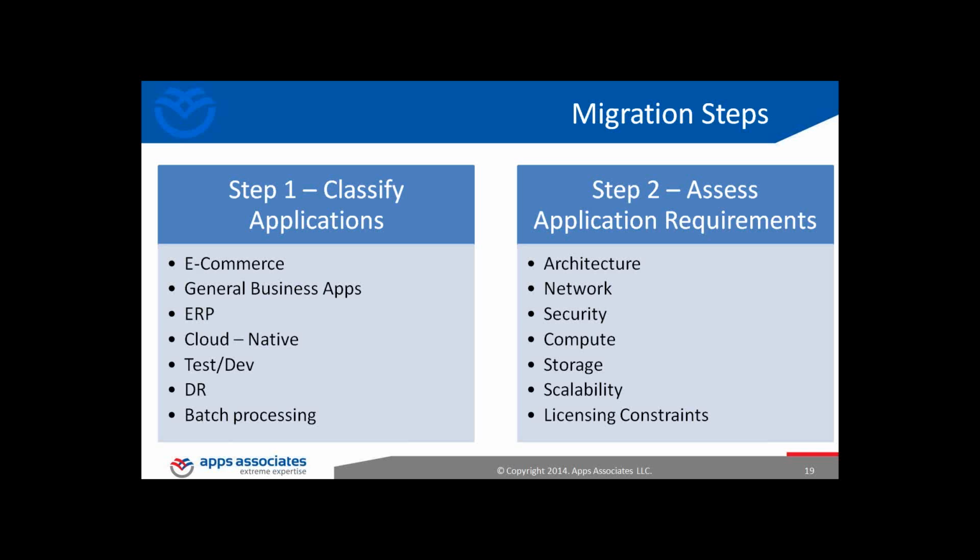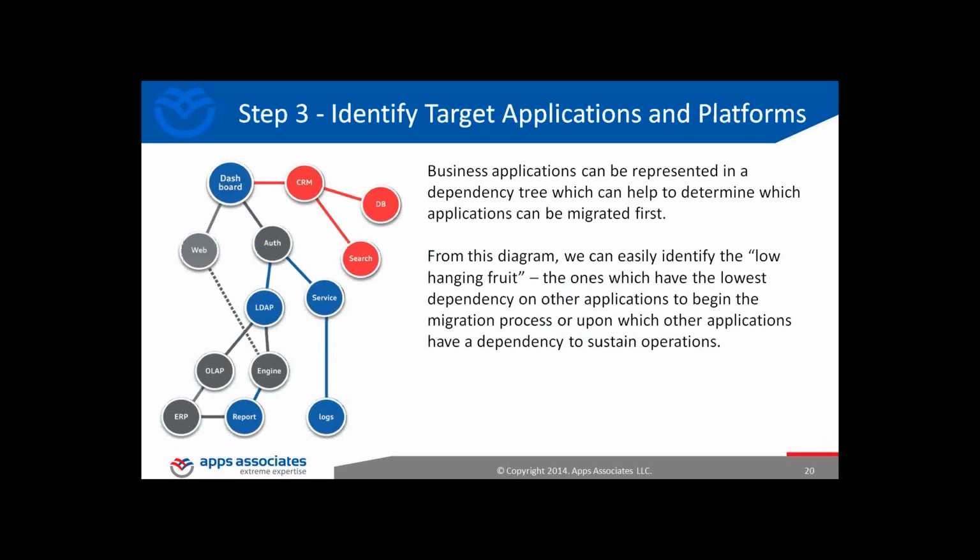So it's very important to start with that classification and then understand what the requirements are, all the way from storage and compute capacity to how they are integrated with each other: the architecture, database nodes, application tier nodes, load balancing, clustering, and of course the security and compliance regulations to meet the various requirements around those applications. With that, we then move into the third phase, which is essentially to build a dependency tree. I think this is an important piece of a cloud strategy to build a roadmap.